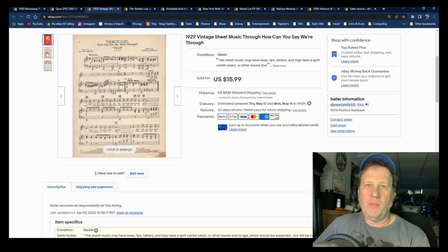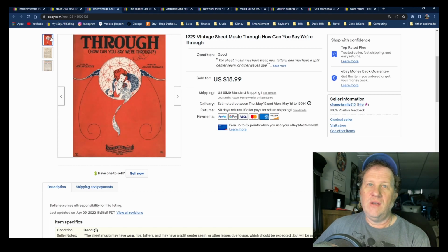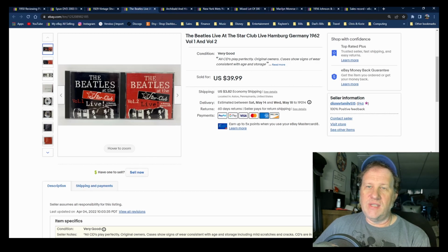If we look at this, you can see the different pages. This one has the actual music on it. On the back of this specific piece, you can see it alludes to Mr. Eddie Cantor, who was a very famous performer back then in the 20s, and it also mentions the Ziegfeld production, famously of the Ziegfeld Follies. So again, sheet music is a consistent seller for us, easy to pick up, very, very inexpensive, and it seems to sell well.